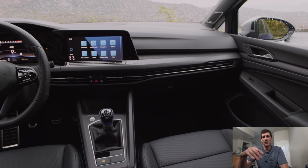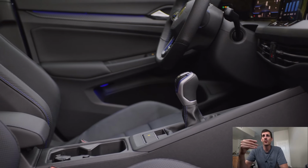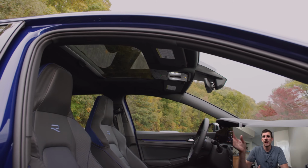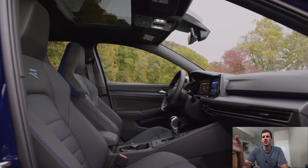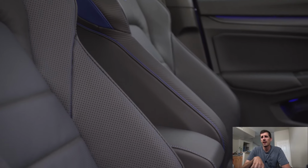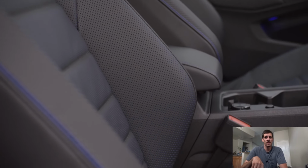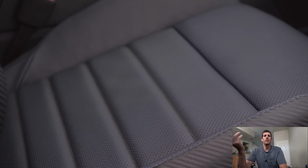But otherwise, the interior blew me away. You can see that accent lighting looks awesome. And the materials don't really come across on video like they do in person. In person, it's just so much better. Beautiful interior, beautiful seats. And I gotta say that out of all the cars I looked at while at the show, this one blew me away more than my expectations, more than what I see on videos.